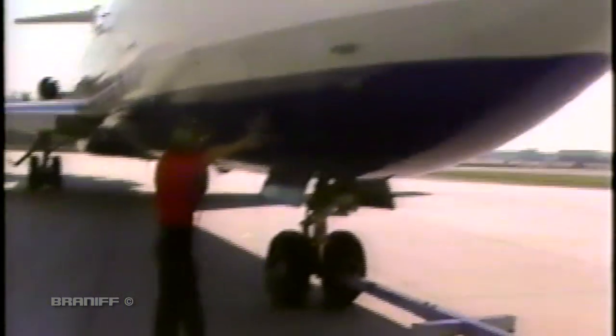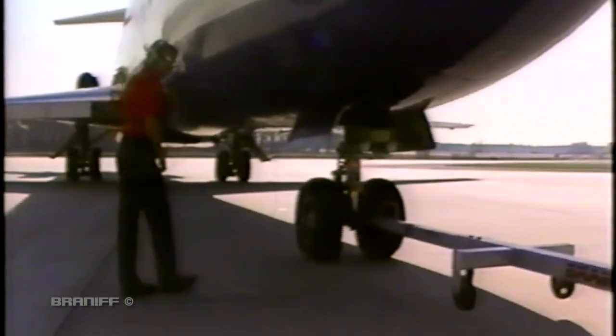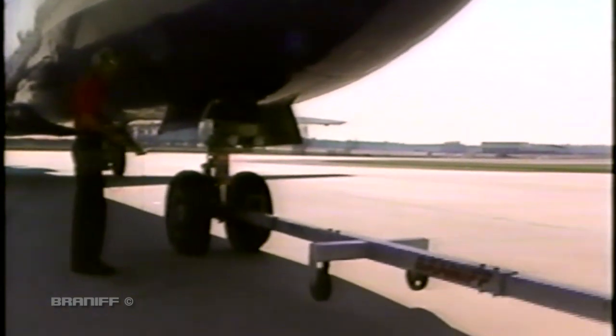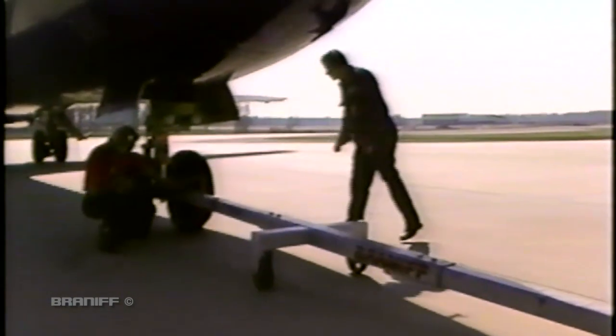All pushbacks are to end with the nose gear in line with the center line of the aircraft. Disconnect the tow bar from the tractor and move the tractor away. Disconnect the tow bar from the aircraft. Reconnect the tow bar to the tractor.